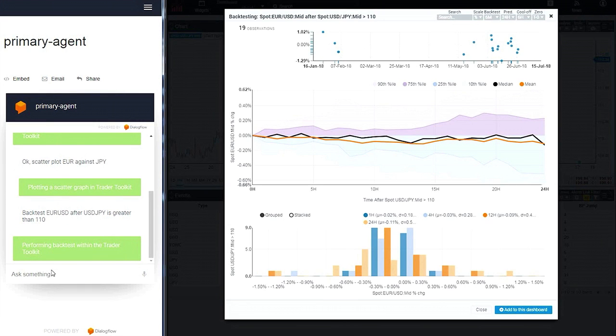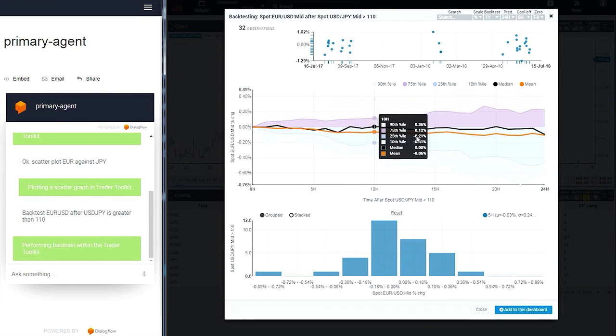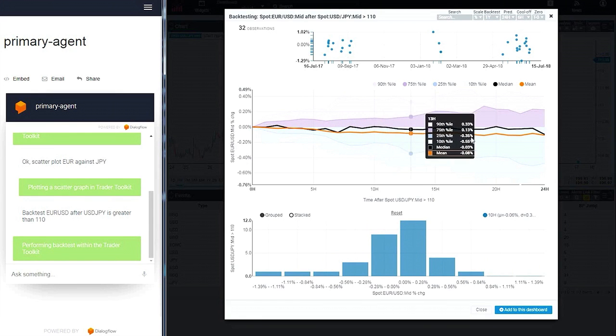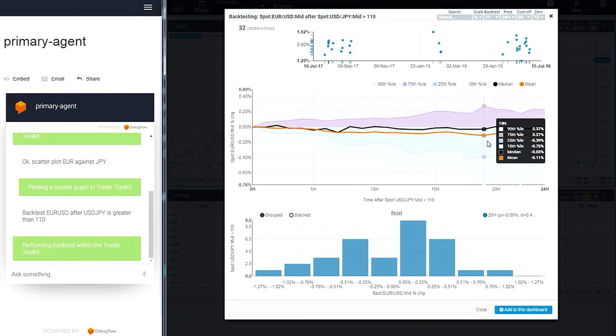In order for this to happen, we didn't just have to get the intent and the entities, we also had to have this condition. And so it's brought up this study of what happens, and you'll see at the top, we have this sort of time series, and the blue dots represent every time that event occurred. In the middle chart, we have the average price path up to 24 hours later, showing you what's happened to the euro-dollar exchange rate after dollar yen has gone greater than 110. As you click in, you get the distribution of returns below. So it's kind of like a nice study for the user to be able to interact with.